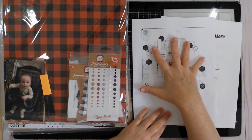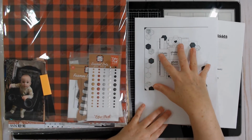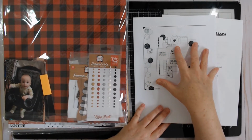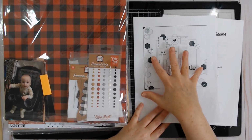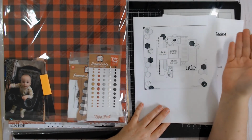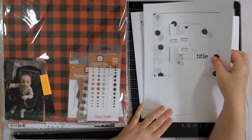She put out a sketch a week for a few weeks, and then we all would do one and share it in a Facebook group. I did that for about half, and then I fell off the bus. So the sketches that I had not completed were still sitting on my desk. I was still printing off the sketch with the intention of doing it, but I didn't do it. So here are the sketches that were sitting on my desk.